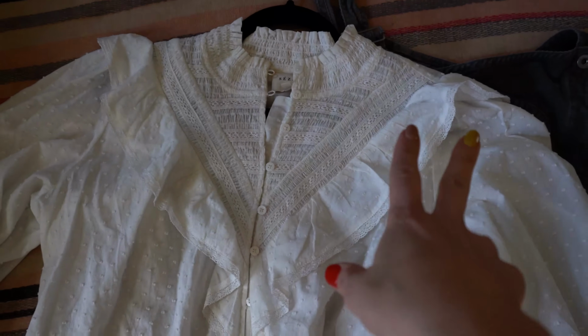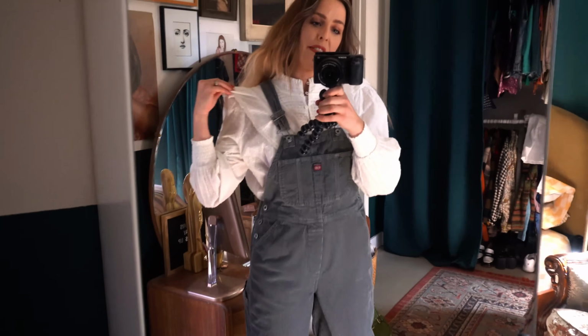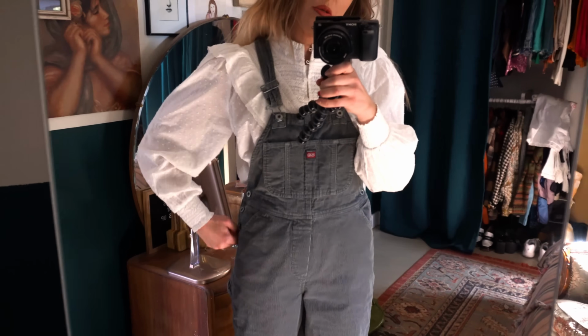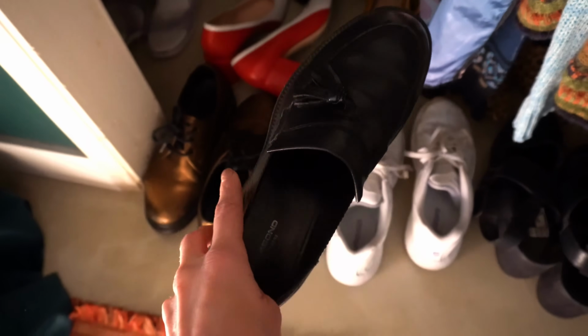I think they'll perfectly peek out from underneath the overall. So I think this is where we're gonna start today. I'm loving how this is turning out already. I love the ruffles underneath the overalls. And I think this would actually look really cute with maybe some loafers. So I'm going to grab my Vagabond shoemaker loafers and maybe even throw on some little socks with it.